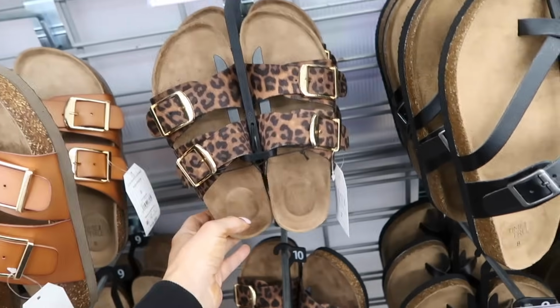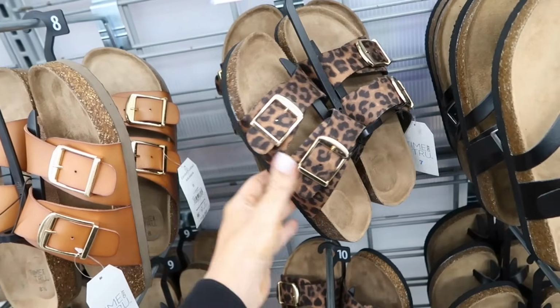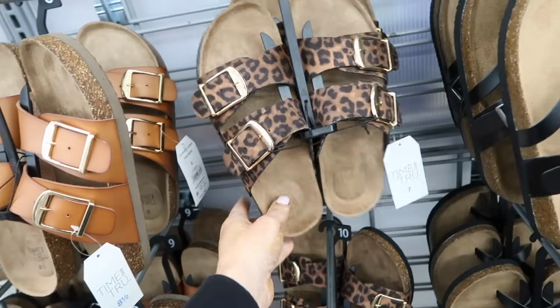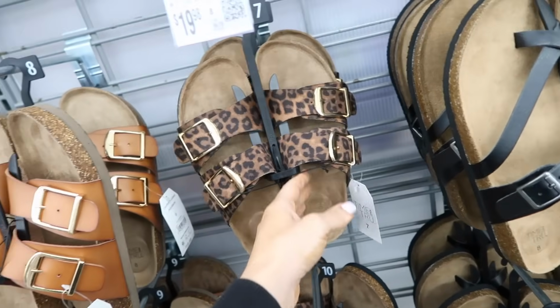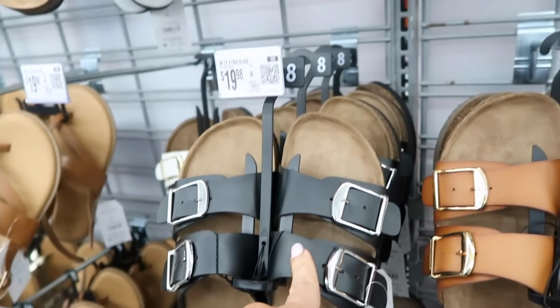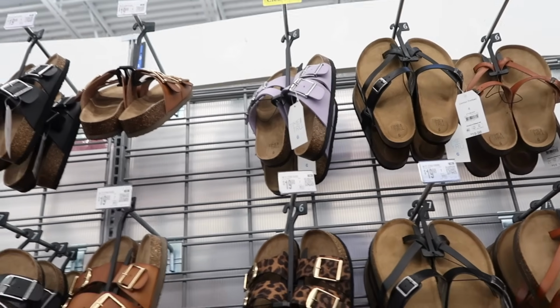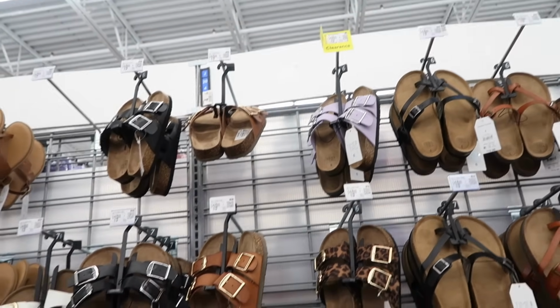Also new leopard in the Time and True footbed sandals. So these have the double buckle, the rubber bottom with the beige suede. These are $19.98. They also have the cognac with the gold, black with the silver. I shared the purple with the silver also on sale. I think they're down to $11 online.